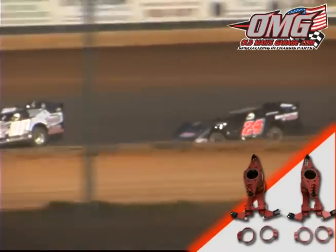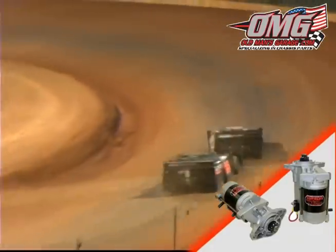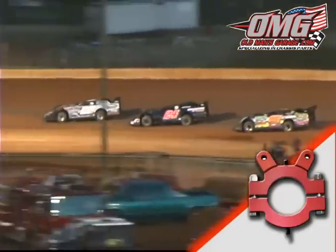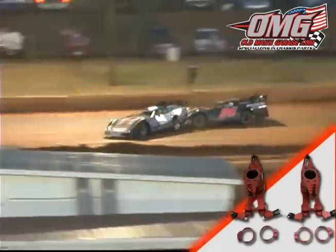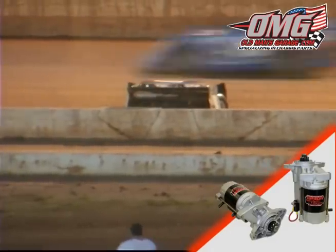Martin looks to the inside in turn 3. Down to the start-finish line as we got 9 laps in the books, 3 to go. Here comes Giffen, look side of Martin. Martin gets into the back end of the leader, coming off of turn 2 and spins OMG.